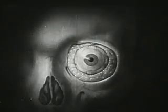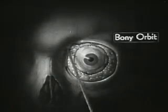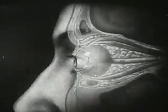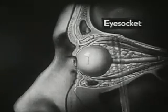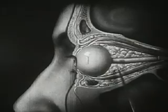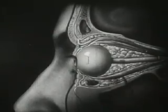Here, with the outer coverings removed, we see the eyeball completely surrounded by a layer of soft, fatty tissue and placed within the bony orbit, where it lies protected against sudden jolts. Seen from the side, the protected position of the eyeball within its funnel-shaped eye socket is shown still more clearly. Once again, we see the fatty cushion which protects it on all sides. Note this white stalk, which is the optic nerve, and also these muscles which move the eyeball.